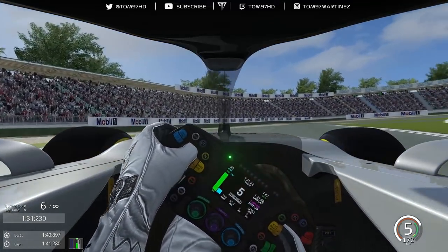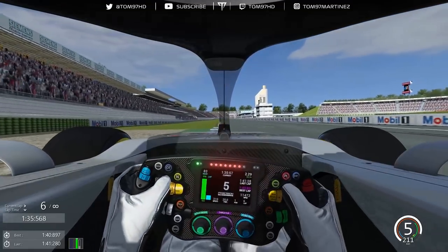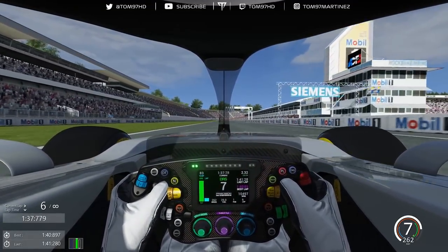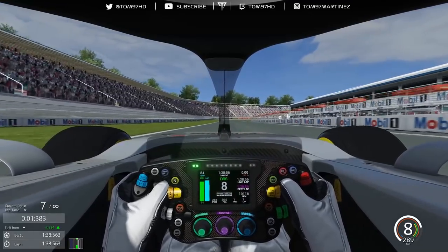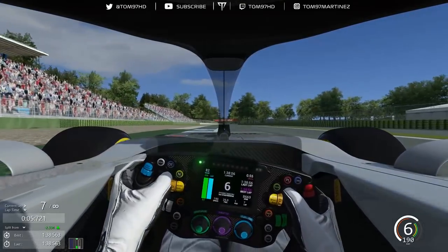Through the final couple of corners. Very nicely done. One more corner to go. A bit wide there, missing the apex slightly. DRS open, and we are going to improve by 2.5 seconds almost, and it's a 1:38.5. There we go, much better lap.